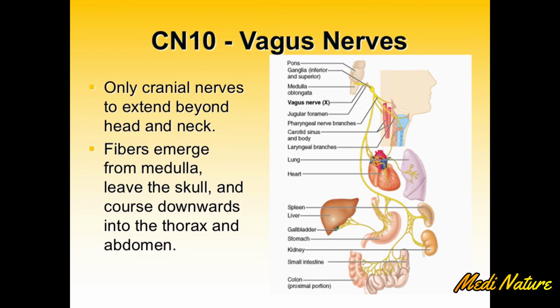The 10th cranial nerve is the vagus nerve. It is a very important nerve. That is because all the other cranial nerves innervate head and neck. Vagus nerve is the only cranial nerve which extends beyond the head and neck. The fibers of the vagus nerve start from the medulla of the brain and then leave the skull, and it goes downward into the thorax as well as abdomen.